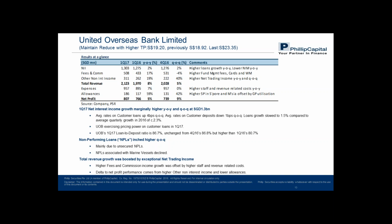Finally, the last part is that total revenue growth was boosted by exceptional net trading income. You can see that most of the delta to the net profit performance comes from extra trading income, while the higher fees and commission income was actually offset by the higher staff and revenue related costs. So in this aspect, we are less encouraged because we are not seeing the organic operations from its core actually moving up or improving the bottom line.